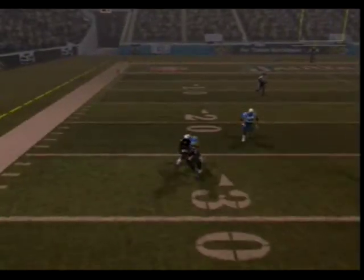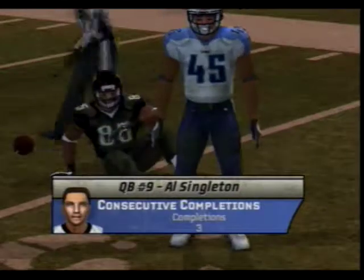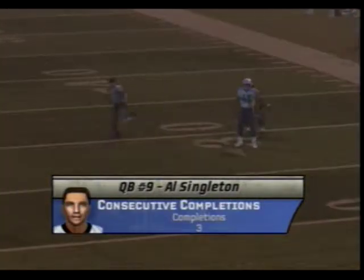Put this one in the air, trying to convert. Pressure coming with the throw. And he makes the grab. He picks up more yardage with that completion and now has almost thrown for 300 yards.